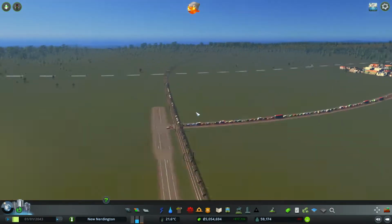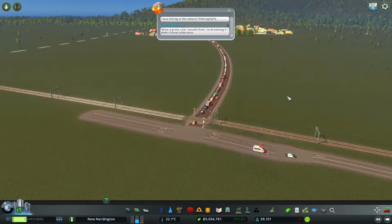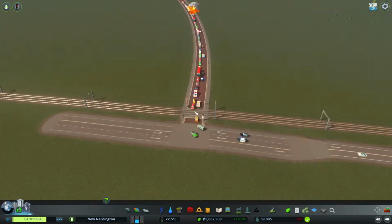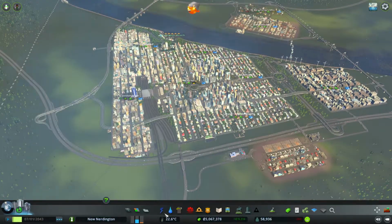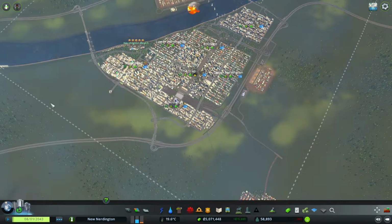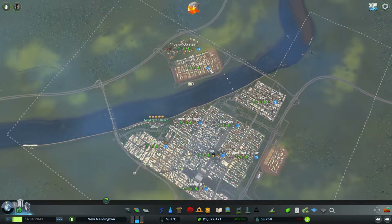Alright, how are we doing over here? Because this is such a stupidly long train, all of this is backing up. But that should clear out relatively nicely. Let's see. For some reason people are waiting here, which is a little bit inconvenient. I also don't quite know what I want to do next, because there's a large demand for commercial. I think next up we might just keep expanding into this area and get a higher population so that we can keep unlocking stuff.